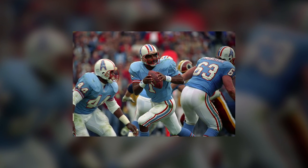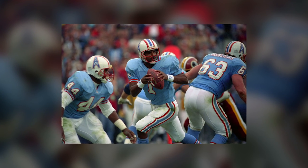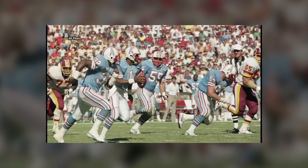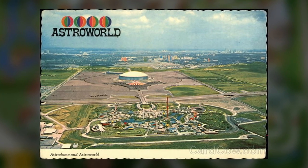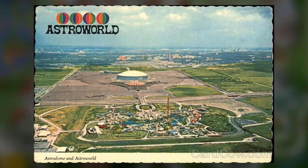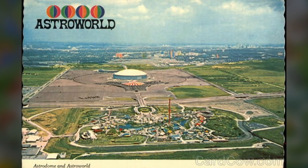It takes inspiration from the Houston Oilers, the NFL team that is now defunct, but used to be huge in the city. They wore powder blue uniforms with red and white trim. They played at the Astrodome in Houston, which is no longer. The Astrodome was across the street from Astroworld, which was a theme park that is also no longer in Houston, but a big, important thing to kids from Houston, for Travis especially. So this all ties into a bigger theme.